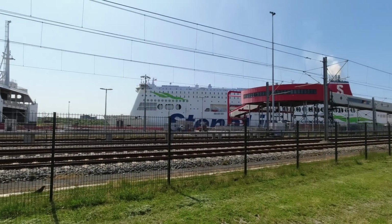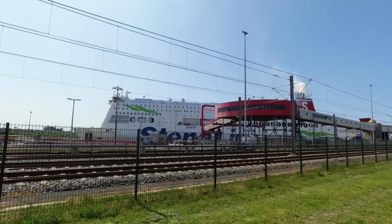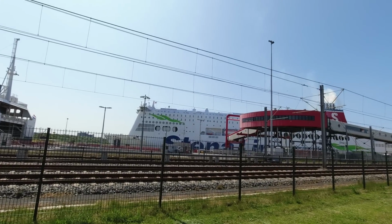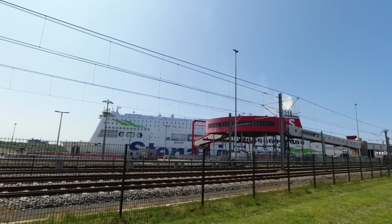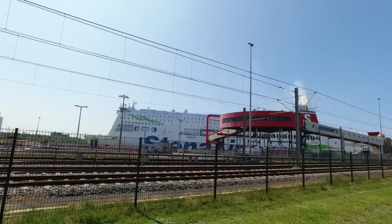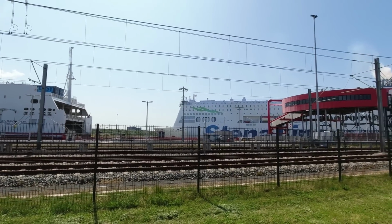Now here's a fun one. According to my ticket, that's my boat. It appears to be departing. There's the Stena Hollandica, the sister ship of the Stena Britannica. Stena, not Stella, for goodness sake. These are not wife-beating ships.